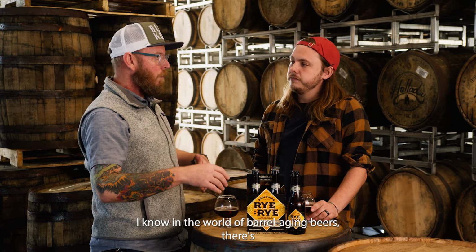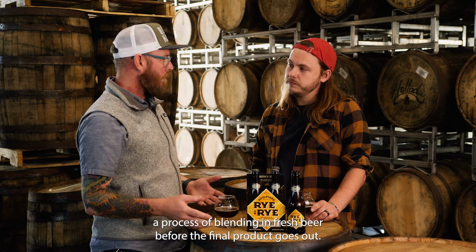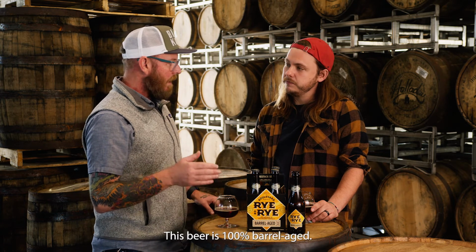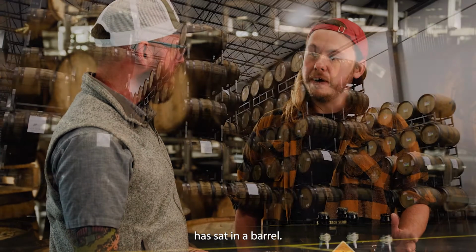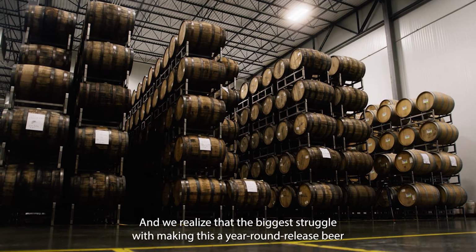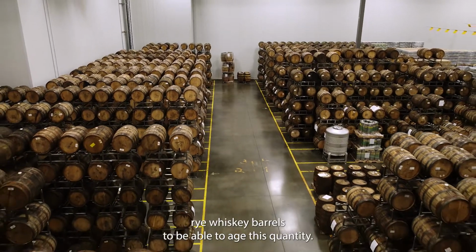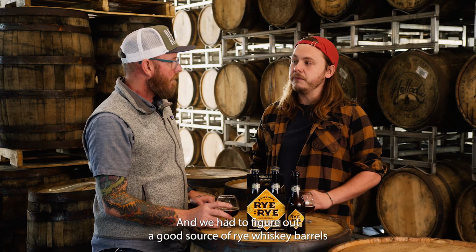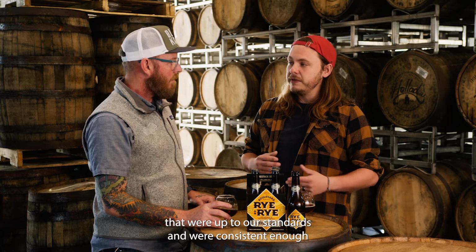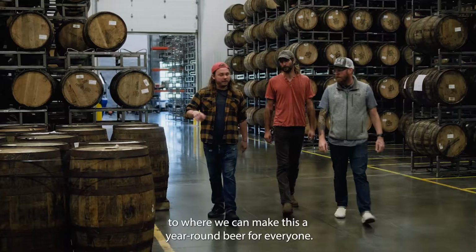I know in the world of barrel aging beers, there's a process of blending in fresh beer before the final product goes out. This beer is 100% barrel aged. So every ounce of Rye on Rye that you're going to get in a bottle has sat in a barrel. And we realized that the biggest struggle with making this a year-round release beer was actually sourcing enough rye whiskey barrels to be able to age this quantity. And we had to figure out a good source of rye whiskey barrels that were up to our standards and were consistent enough to where we could make this a year-round beer for everyone.